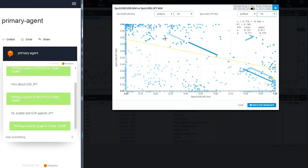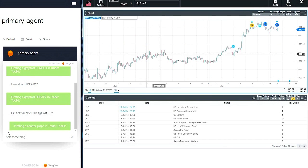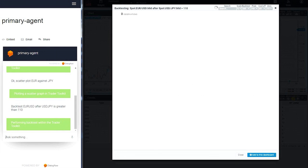So the next one I want to show you is this concept of a backtesting intent. The user's now going to say, "Backtest, what did euro dollar do after dollar yen is greater than 110?" Currency rates obviously have values, and the user's interested in knowing what happens to one currency when a different currency goes above a certain value.